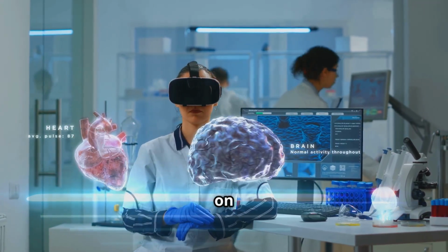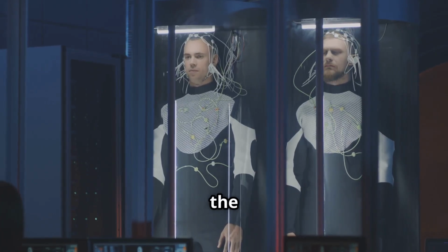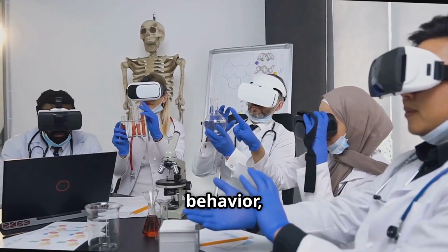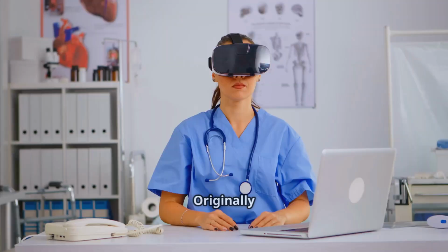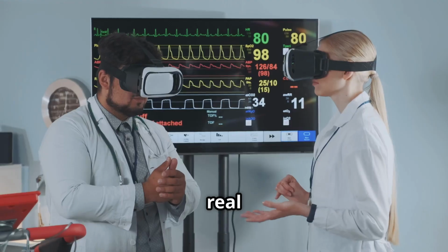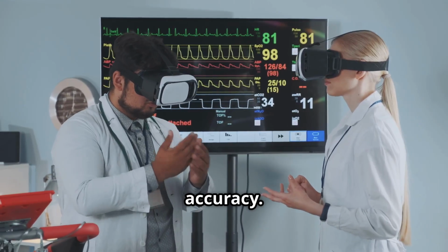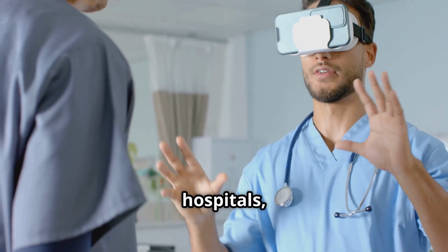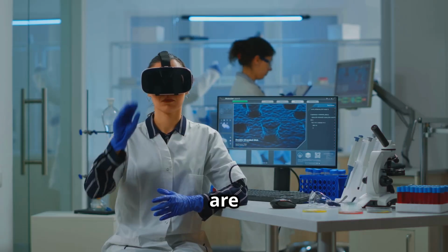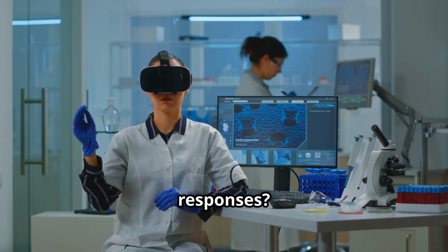Imagine testing a new medical treatment, product, or even a job applicant. Not on a real person, but on their virtual replica. This is the promise of digital twins, lifelike computer models that simulate real human behavior, biology, and decisions. Originally developed for machines, digital twins are now being applied to people, using real-time data to model health, reactions, and outcomes with astonishing accuracy. These digital doubles are entering hospitals, factories, research labs, and even corporate offices. But how close are we to using them as standard tools for testing everything from vaccines to emotional responses?